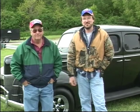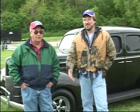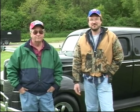I'm Dale Pennington, owner of Centerburg Auto Parts. This is Terry Crow. We put on the car show at the park in Centerburg, Ohio, 2002. This is our first year doing it. We had 187 cars turn out.